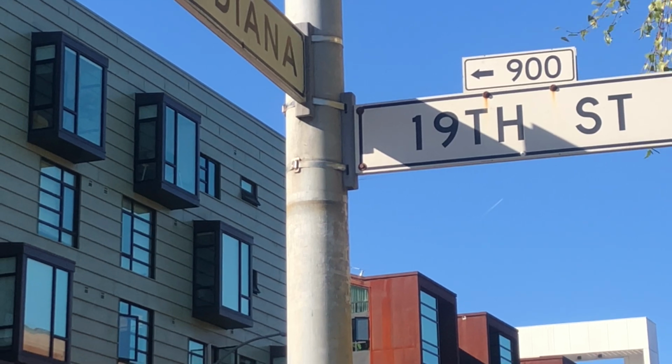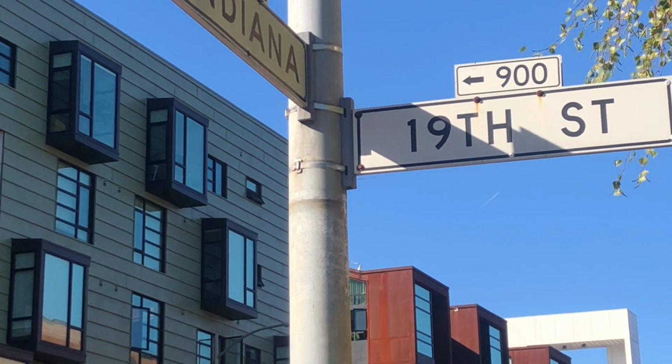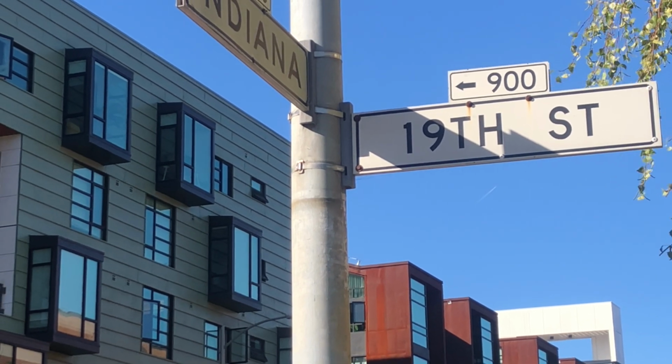Now approaching the 900 block of 19th Street. The cross street is Indiana.